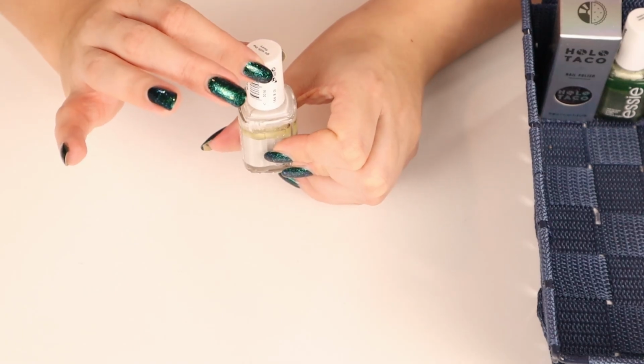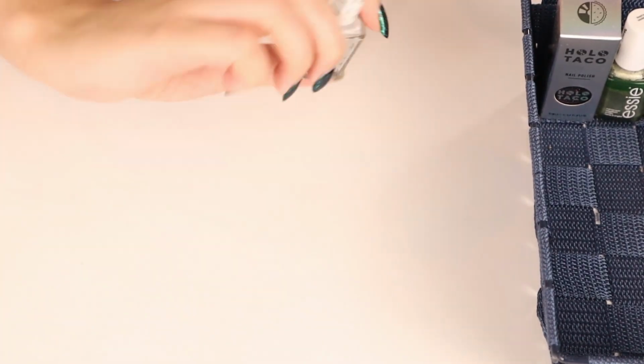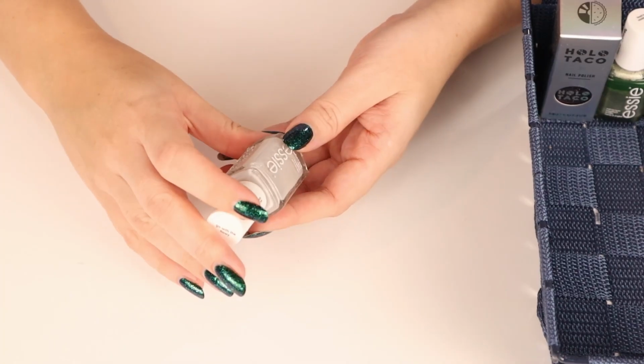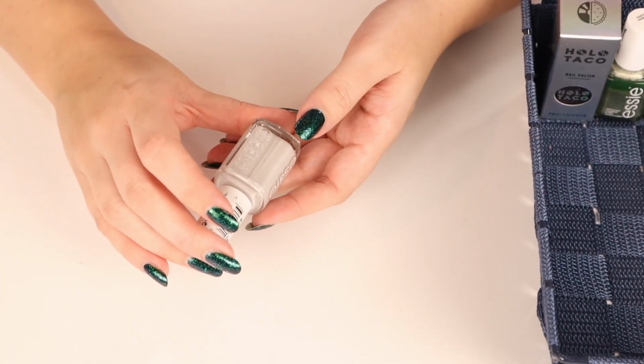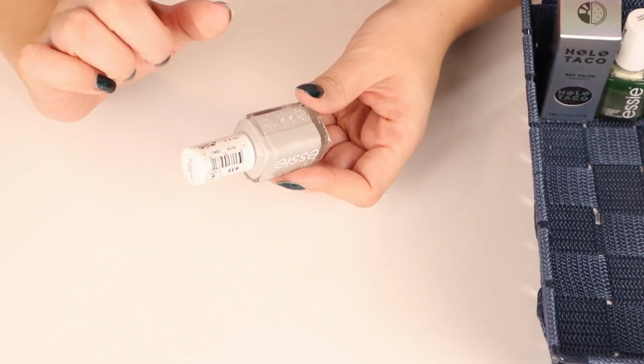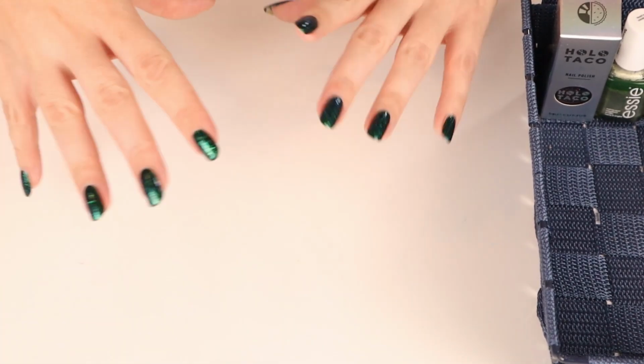Then here we have Essie Go with the Flowy. Bit of a strange name, I don't really know what to think of that. This is a white shimmer nail polish. I remember being kind of disappointed with this. So I'm gonna put it in a maybe pile because I do want something like this, but it's a little bit like not great coverage. It doesn't look amazingly glowy.